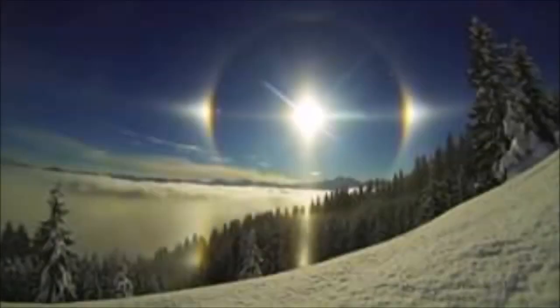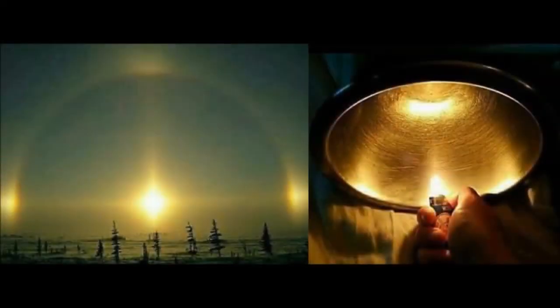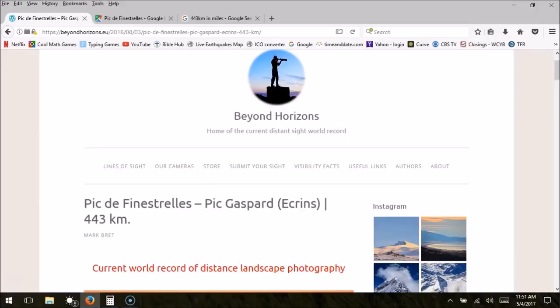We are all standing under a glass ceiling right now. That's right, Hillary. We're all living under a dome and the Earth is flat. But how do we know it's flat? Well, why don't we just have a look at this excellent flat Earth proof by ThePottersClay?